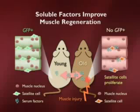So before we take questions then, we'll just review what we've seen so far. We can attribute some of the decrement in function in aging to decreased number of cells, at least in skeletal muscle. Those cells don't work as well, and the environment in which they find themselves is not as conducive. So probably what we're looking at here is a mixture of different factors: lower stem cells, worse environment.